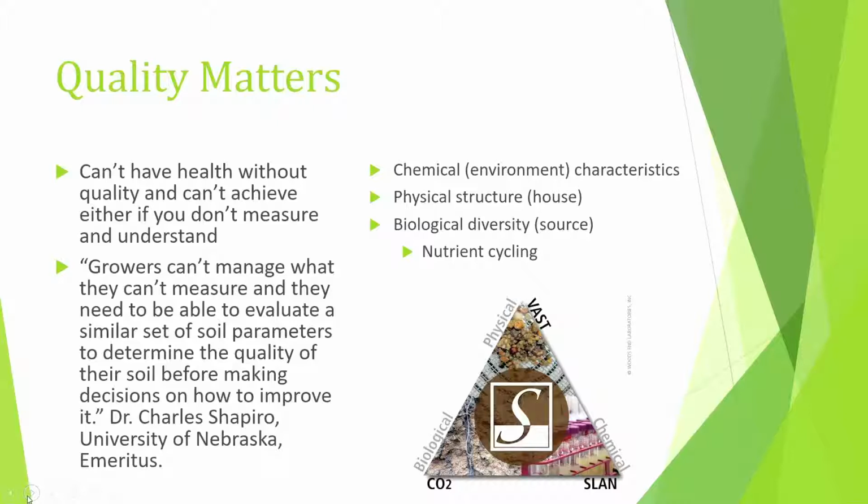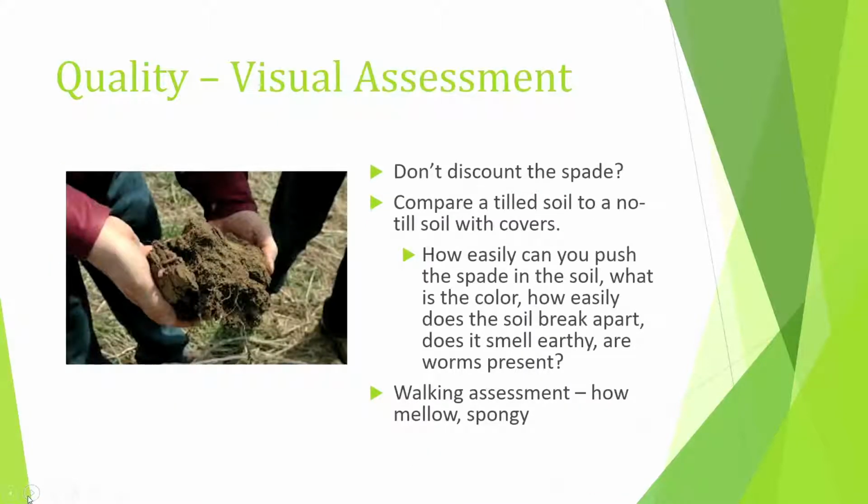I never want to take away from how important the visual assessment is. Never discount the spade. Comparing a tilled soil to a no-till soil with covers, going out there with a spade, and seeing how easy you can push that spade into the soil. How crumbly is it? What does it smell like? You can never understate and emphasize enough that this visual assessment is important, because it really tells us a lot. You don't always have to have a meter and a chemical to measure these things. Visual assessment still works pretty well.